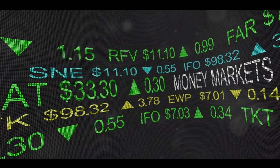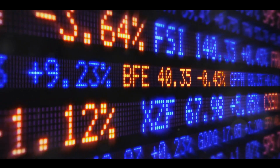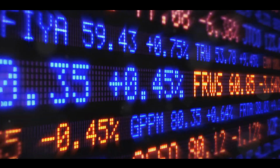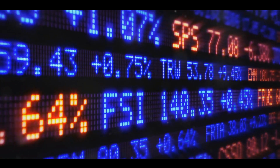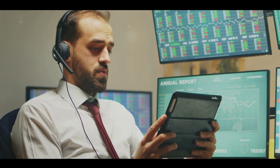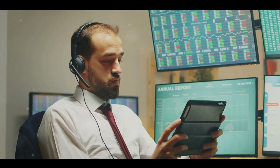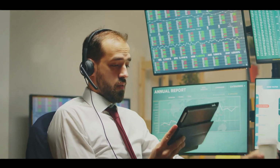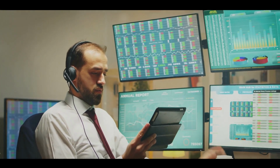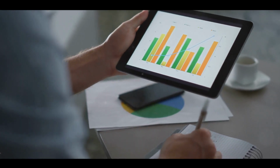Enter exchange-traded funds or ETFs. ETFs, similar to mutual funds, are investment vehicles that pool together funds from many investors. They are designed to track the performance of a specific index, sector, commodity, or asset class. What sets ETFs apart is their ability to be bought and sold like individual stocks throughout the trading day, offering real-time pricing and the flexibility to get in and out of positions as you see fit. Mutual funds are bought at the closing price for that day.